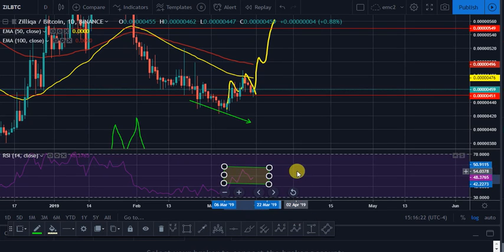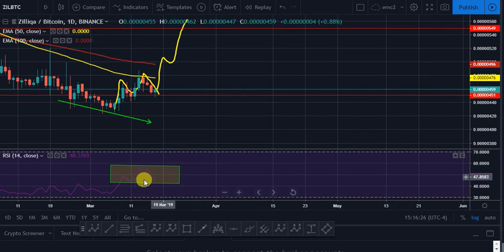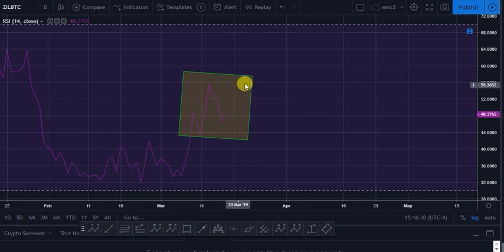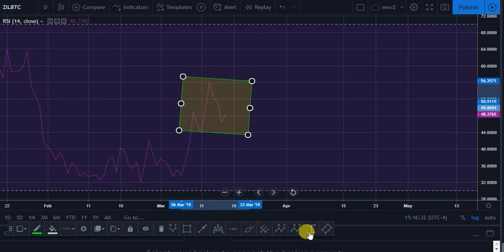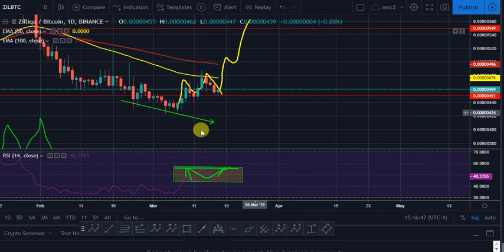Probably gonna make a nice W, right? Let's take a look at it. I don't think we're gonna make a nice W, because if you zoom in, you can see it's not going to be a W. It's just gonna break just about this area. But let's say if this wick was this high, I would be expecting a W. It's just gonna be a normal correction and break it. Then let's go ahead and take a look at the price action.